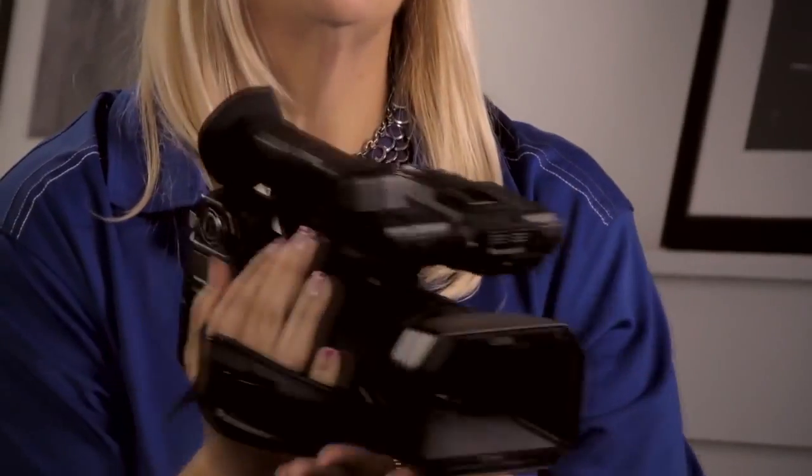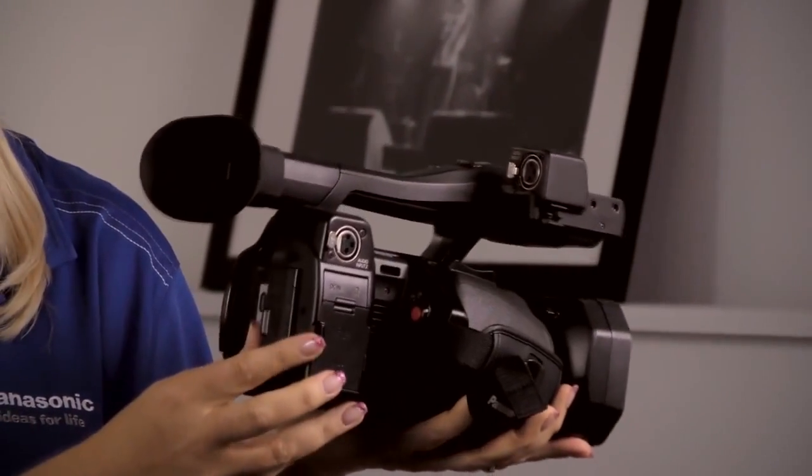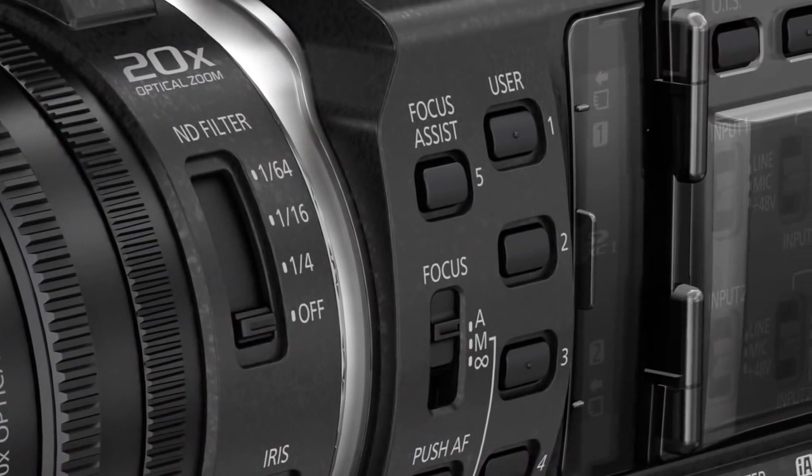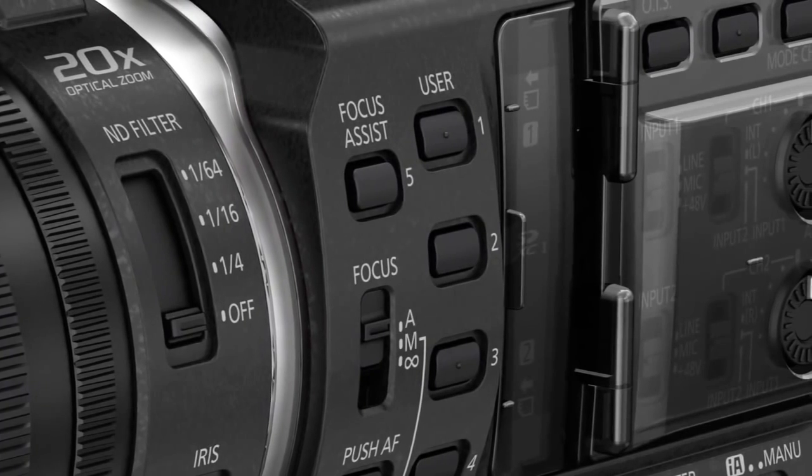The LCD screen flips out very easily and stores to make it more compact. The eye cup tilts up so you can get different angles. It has 2 XLR inputs, one here and one at the back for your audio inputs. And it also has built-in neutral density filter that you can adjust here, as well as very easy controls that you can access.